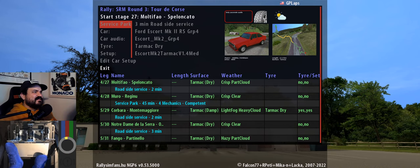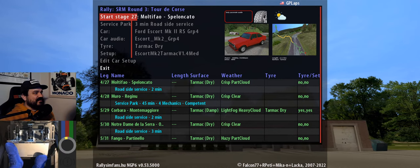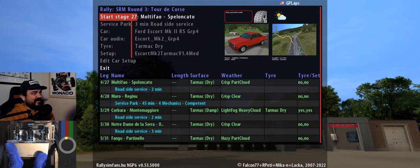All right, so we'll go through this next one. Yeah, this one's quite nice. This is a long stage. We got two long ones to finish out leg four, two 11-kilometer stages, and I can finally fix my car.